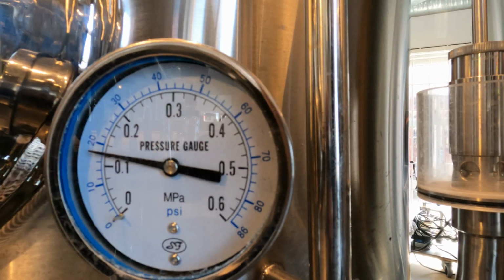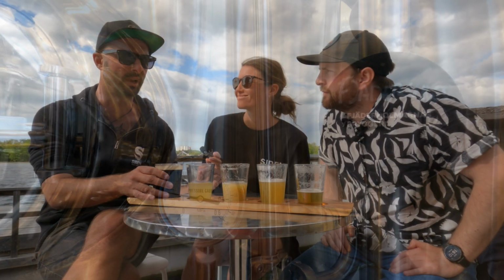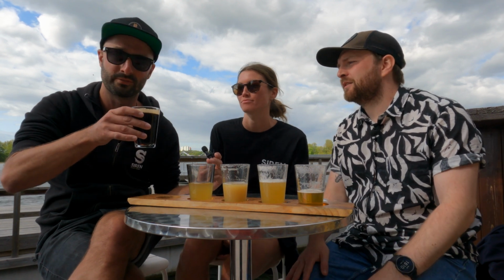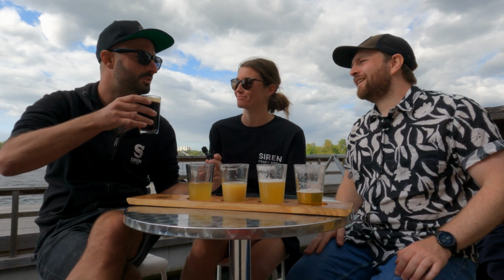100%. Well, going back to the sessionability, we now have a Scandinavian dark beer that is below 10%. I love it. Potentially the only one in existence. This is a dry stout at just 4.3, which is just so pleasant to hear, isn't it? Roasty.